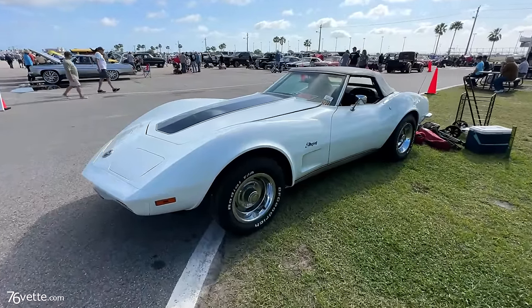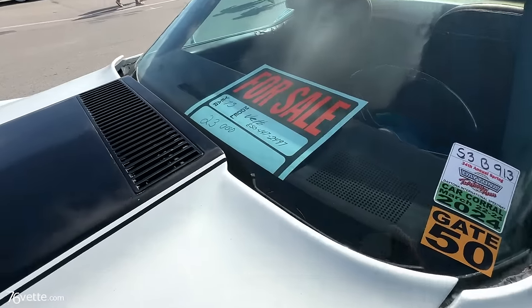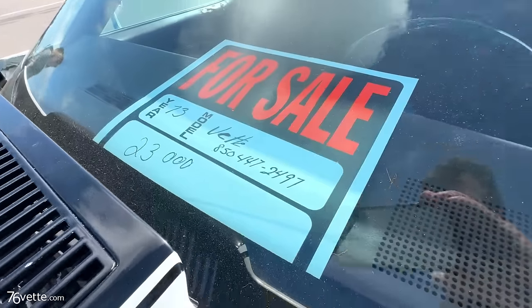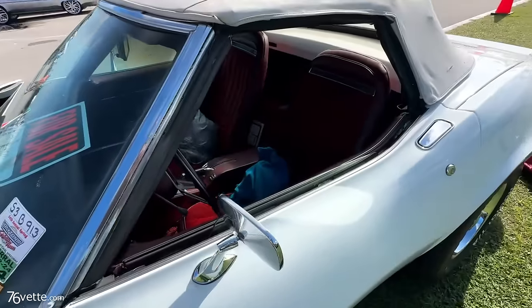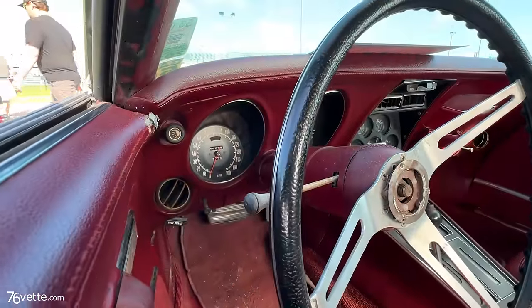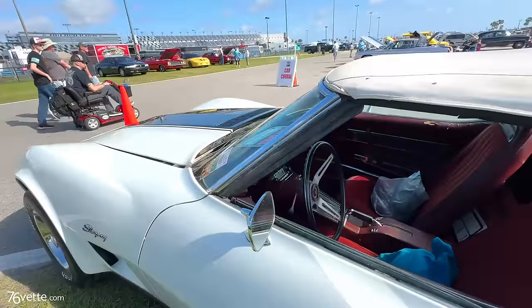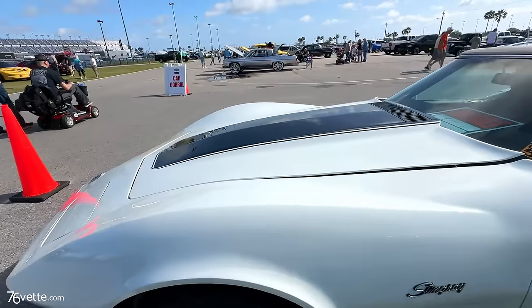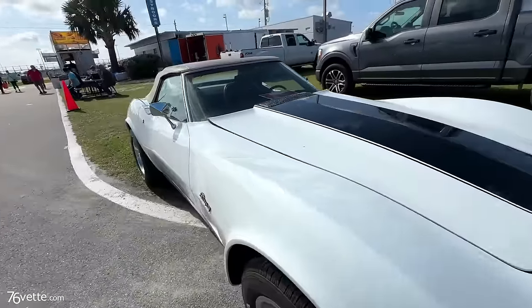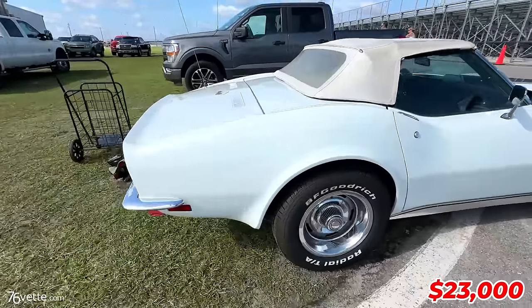Here we have a 73 Stingray, $23,000, 850-447-2497. Automatic. The clock shows 14,658 miles. Most likely 114,000 miles, yeah, that sounds about right. Really sharp car, and it's a convertible, so even better.